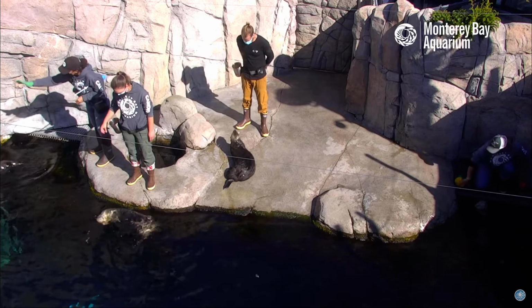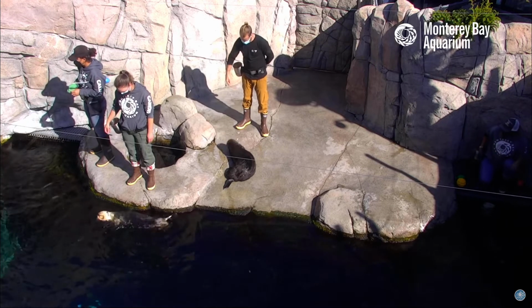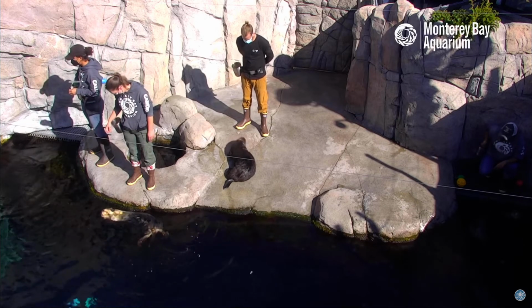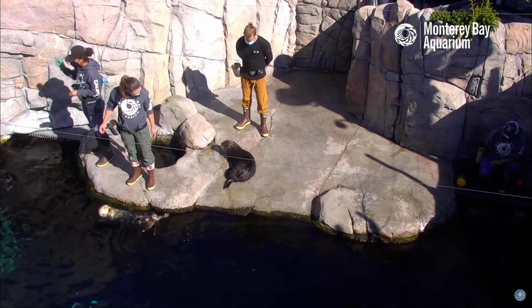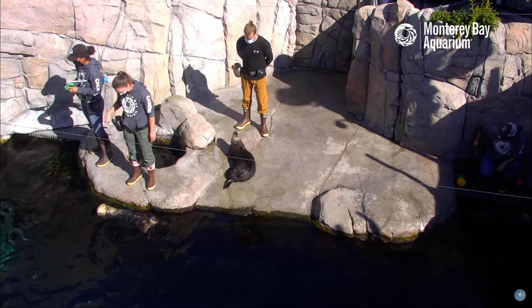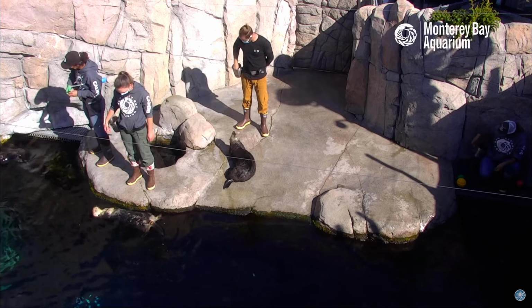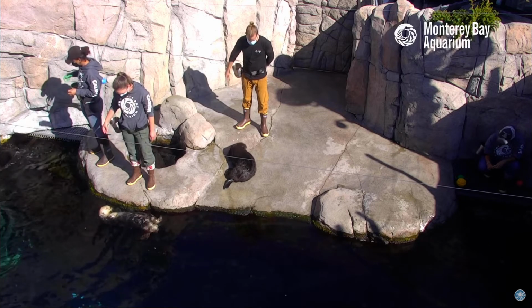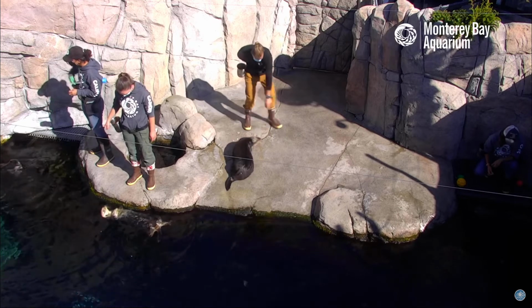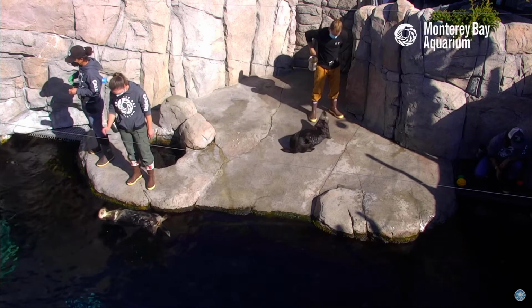Now, these otters all also vary in age. Our youngest on exhibit is Ruby. She is 6 years old. And our oldest on exhibit is Rosa, and she is 23 years old. Now, Rosa has outlived what we would consider an average age for a female sea otter, which is about 10 to 15 years in the wild. But of course, here in the aquarium, she gets free food, free healthcare. What more could she need, right?